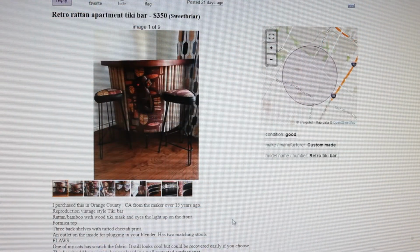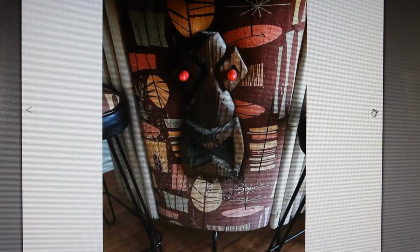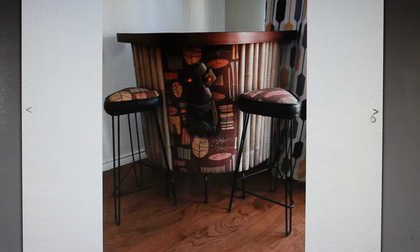But for this, I want to look online and see if there are any appropriate bars that can go into the space upstairs. Now, I came across this one, Retro Rattan Apartment Tiki Bar. It was posted several weeks ago. And it is pretty impressive looking. It's a small bar, but we don't need a large bar for the space we have upstairs. Kind of has a mid-century modern shag Witco-esque look to it.